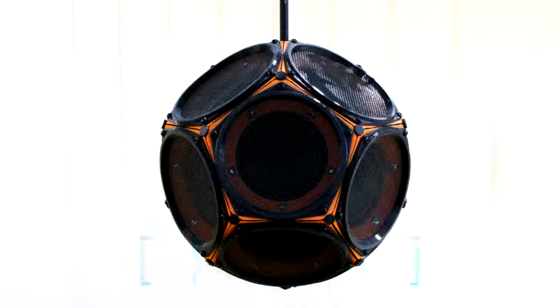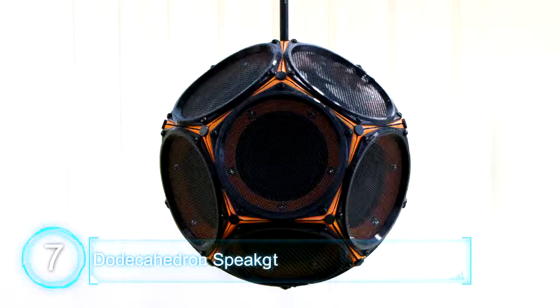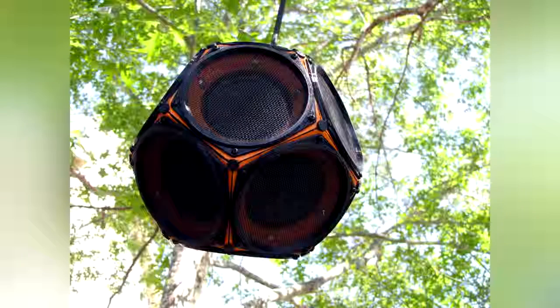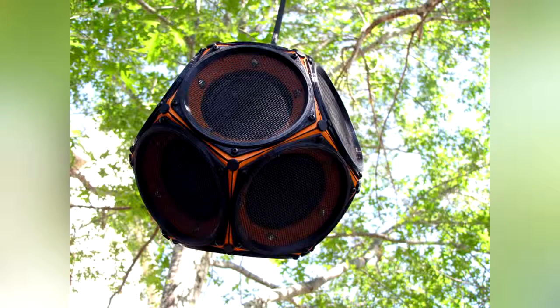At number 7, the dodecahedron speaker. With 3D printing on your side, building a complex speaker box becomes fairly easy to do. This 12 speaker array gives off great sound while being exponentially cheaper than some of its commercial counterparts. I expect to see and hear pretty cool 3D printed speaker housings in the near future.